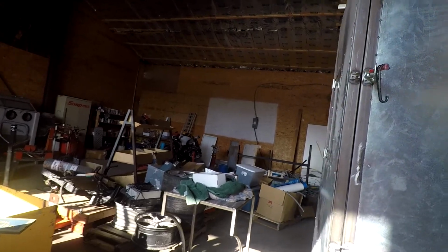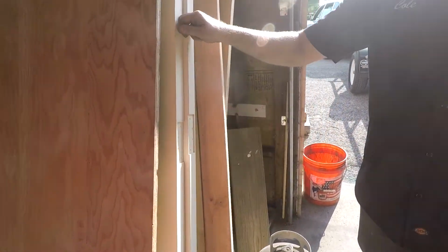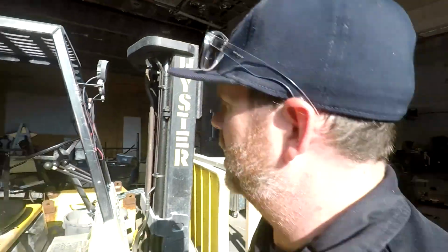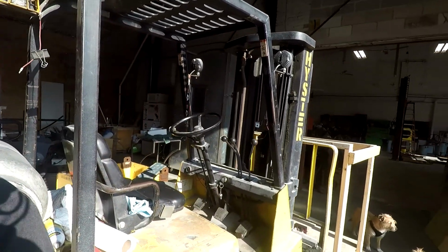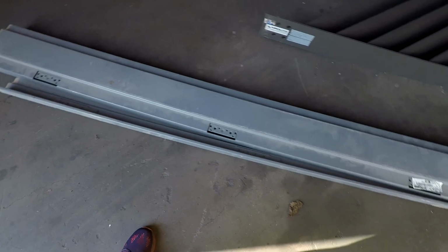Then we got these two doors. So we're going to have French doors. These are fireproof doors. They're filled with plaster or something. They weigh probably 200-some pounds each. And those are free too? Those are free too, yeah. And we got the door closers and hinges for it. They were free. The door jams for it.